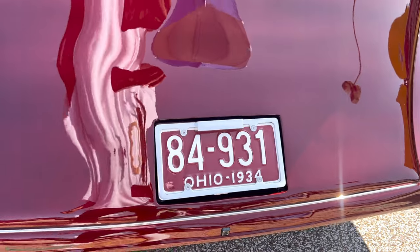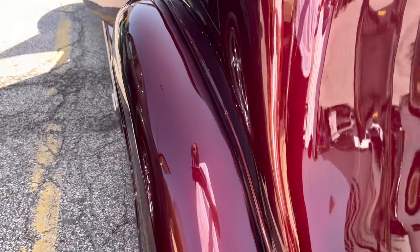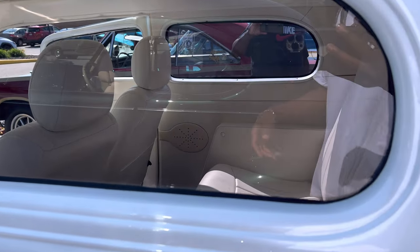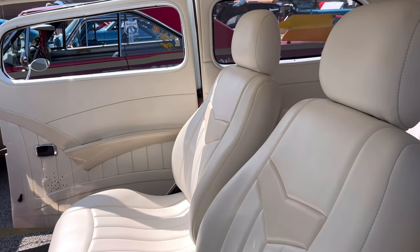Yeah, this mug look good. Got the rear view camera too. Look how much room in that back seat and the headliner. See, look how much room in that back seat and the headliner here.